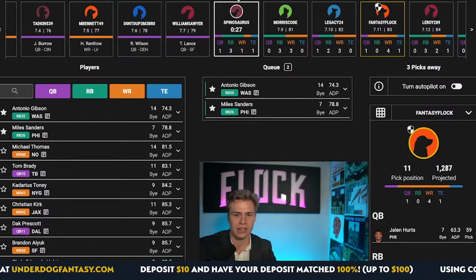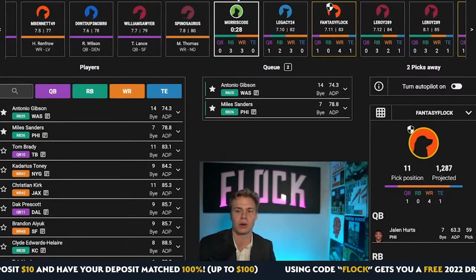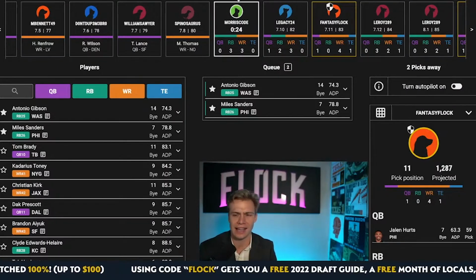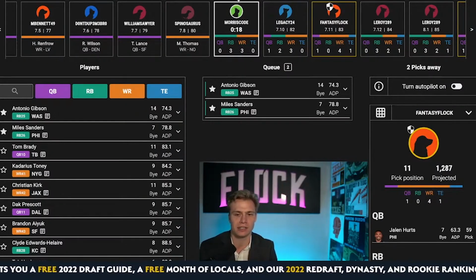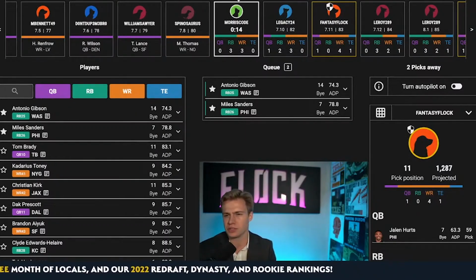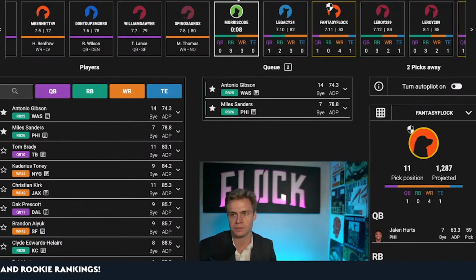Trey Lance goes pick 79. Come on. Michael Thomas off the board. We're about to get one of these RBs. Why we decided to go Darnell Mooney in the last round over Josh Jacobs? Look at the best available wide receivers at this point. You're looking at Kadarius Toney, Christian Kirk, Brandon Aiyuk. I definitely think you prefer Darnell Mooney in a tier above all those guys versus Josh Jacobs and Antonio Gibson. I prefer Josh Jacobs, but it's not like they're worlds apart.